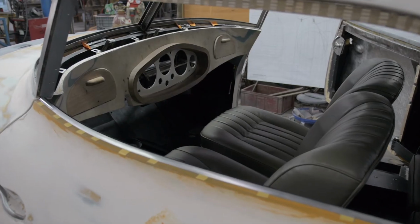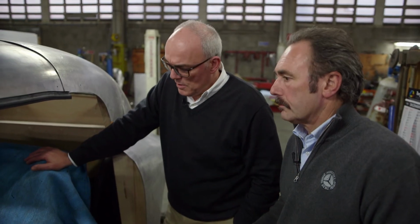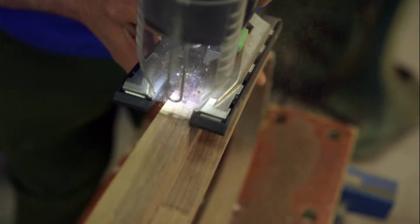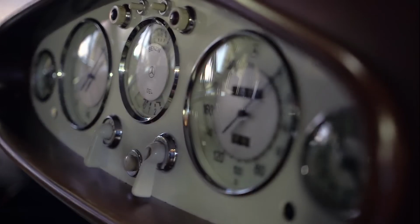Another reason for the detailed reconstruction of the body. As far as we know, that's how it used to be, and that's how we rebuilt it. The color scheme is muted in order for the driver not to be distracted. The comfort is supposed to make for relaxed driving even at high speeds.